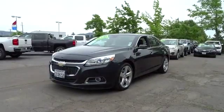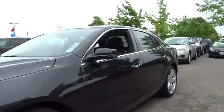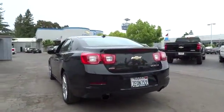The 2014 Chevrolet Malibu, a combination of performance and fuel economy. The Malibu is a great commuting car. This vehicle has less than 35,000 miles. Here are some of this vehicle's great options.